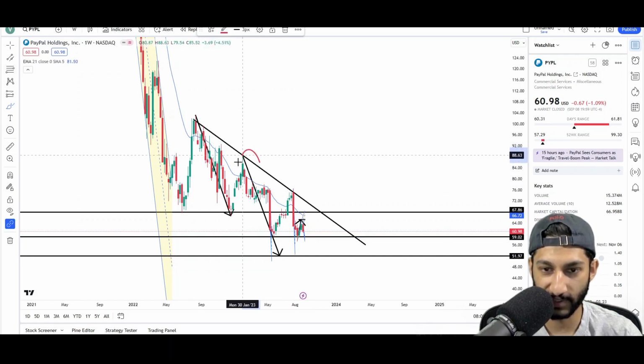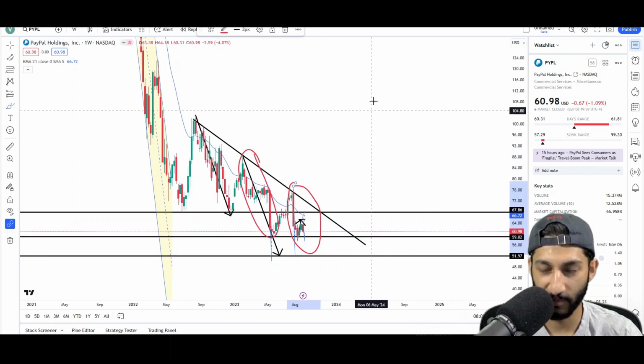This was the first attempt right over here. We're seeing the second attempt. So again, the second attempt could be in the form of two legs itself. So if it fails again at the 58.59, that would probably lead to higher prices. Probably a break of the trend line, probably a break of the 67, and maybe a break up of the EMA.